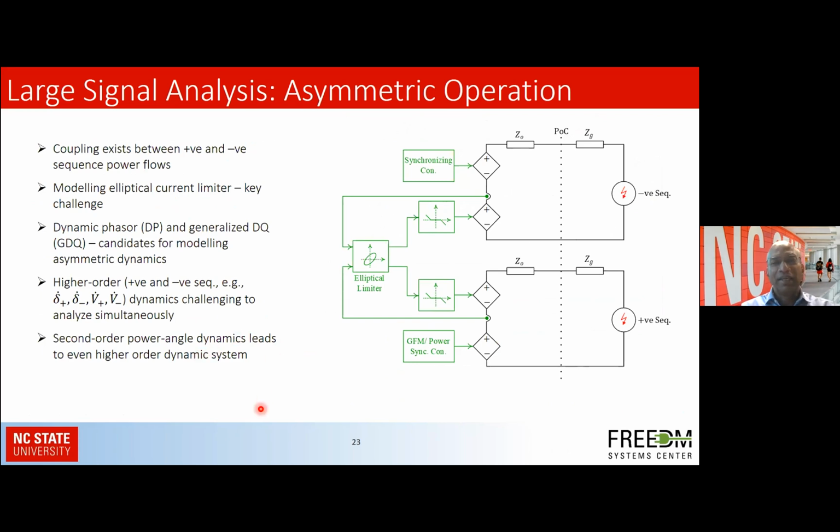So for large signal analysis under asymmetric conditions, now you have to deal with both the positive sequence and the negative sequence if we are basing our fault controllers on this double synchronous reference frame. So even with the first order dynamics, you have 4 variables and the analysis becomes challenging. So these are open questions. How do we analyze it? Maybe the dynamic phasors or the generalized DQ modeling could be candidates for asymmetric dynamics, and it's even more difficult, as I mentioned, with the second order power angle dynamics.